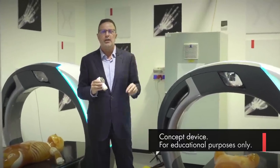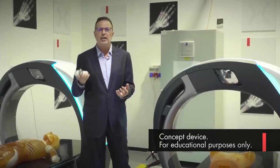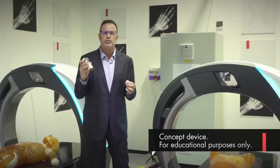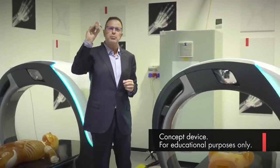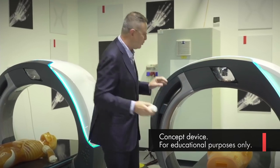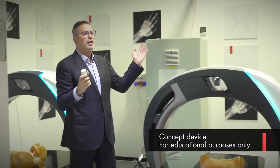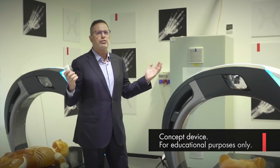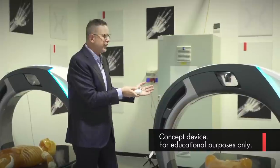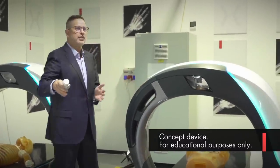And second, unlike any other system that provides full body scanning, this one has multi-source, which means we took separate tubes and we placed six tubes here, here, here, and here. And if you think about it, this machine can provide huge flexibility because now, as you can see, we can actually swing the patient under this gantry.